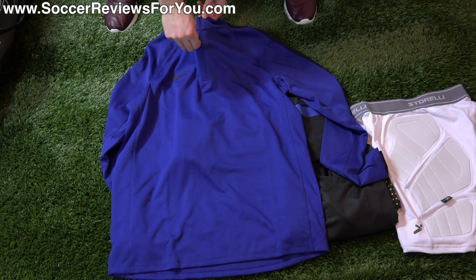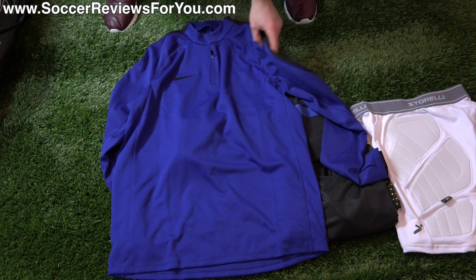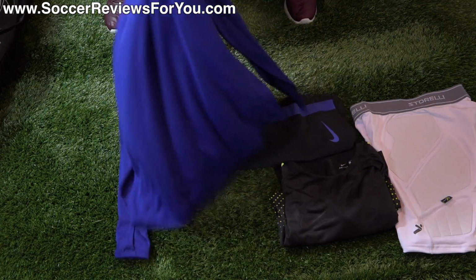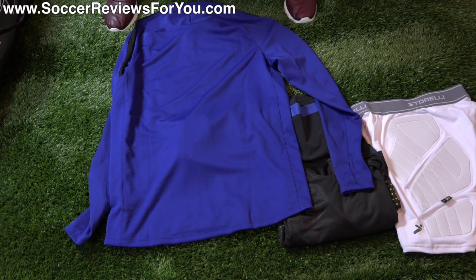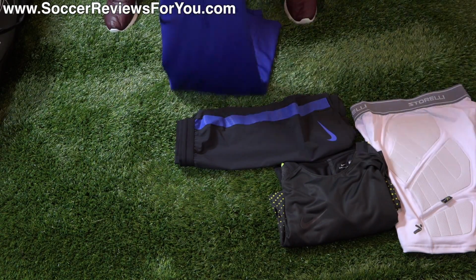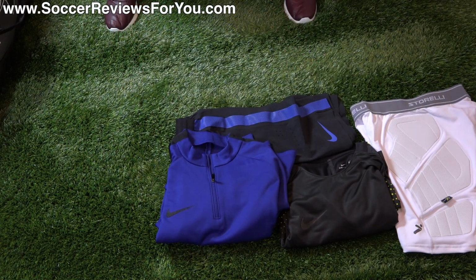Obviously, you do get the quarter zip aspect, a shorter collar, which I really like, very comfortable to wear. Full long sleeve, you get a little bit of a black stripe going down the side of the arm, and the back for the most part is left completely blank. So this is again a long sleeve quarter zip training top that I just really, really like the look of. It's comfortable to wear, it fits nicely, and it looks the part as well. So really good piece of apparel, and for $50, it's actually a pretty decent value as far as Nike's training apparel is concerned, because it can be a little bit pricey.